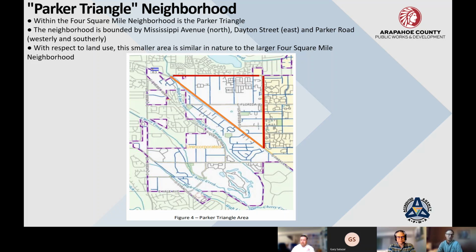So the Parker Triangle is bounded by Mississippi on the north, Dayton on the east, and then the diagonal line that comes through the Parker Triangle, or the hypotenuse, is Parker Road, which is operated by CDOT. With respect to the land use in this area, it's very similar to the surrounding parts of the 4 square mile neighborhood. So the conversation we just had is very true to this area as well.